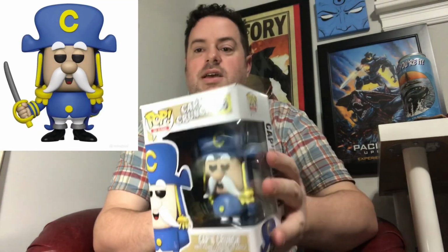So there you go. Now, 2020 is the first year that I bought any of the Ad Icons figures. Funko Pops are divided into all these little subsets. There's comics, there's movies, there's TV, and then there's Ad Icons. And I got Captain Crunch. Now, Captain Crunch is kind of a fun character. He's this old man captain.